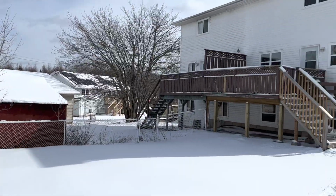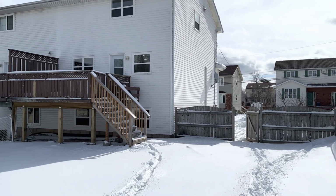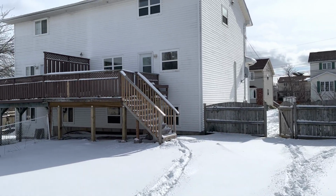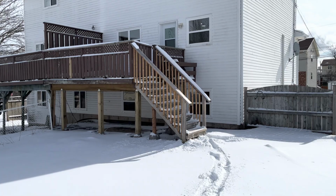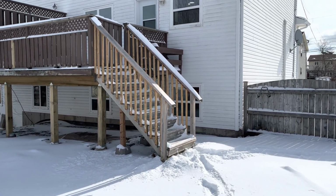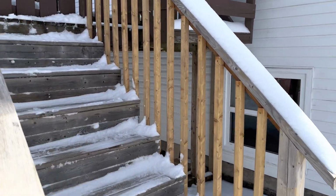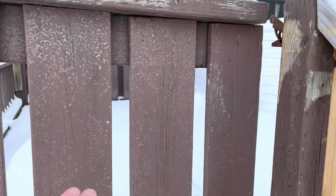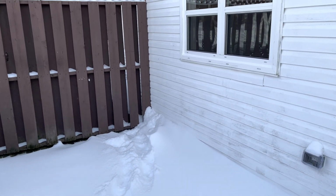We'll turn right around. And there's the back of the property here. Nice big deck. We're going to go up on there in a moment. And that's where we just came from. So it's mostly fenced, the backyard. Now we're going to go right up to that deck. We'll go on top. So it's a good sized deck. Okay. Here we go. Push the gate. Let's push the snow out of the way.